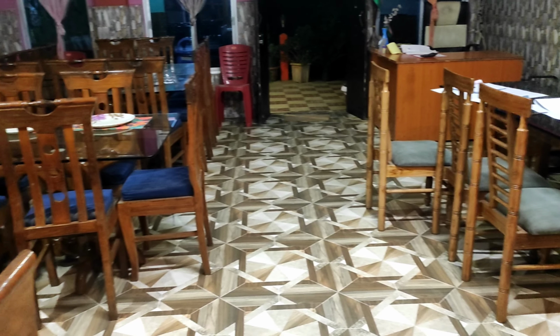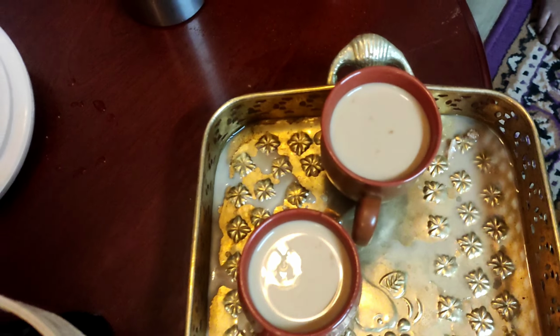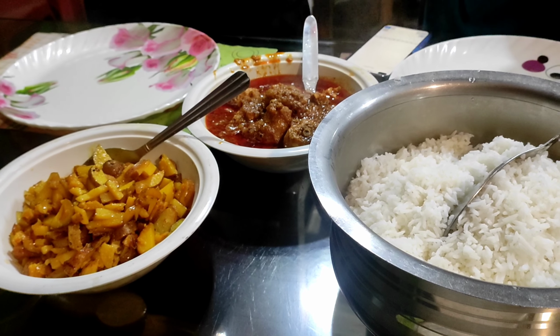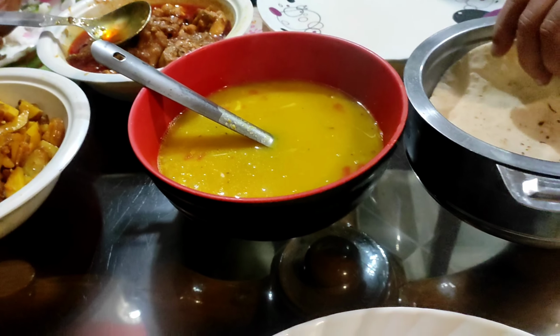You can also get your food in your room. So this is the dining area. In the evening time, they provided a hot pot full of chicken pakora, and you can choose your tea, milk tea or raw tea. At night we ordered chicken with rice, and also we had roti, plus we had dal and bhujia as well.